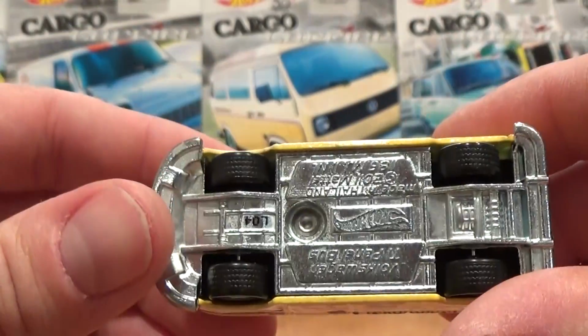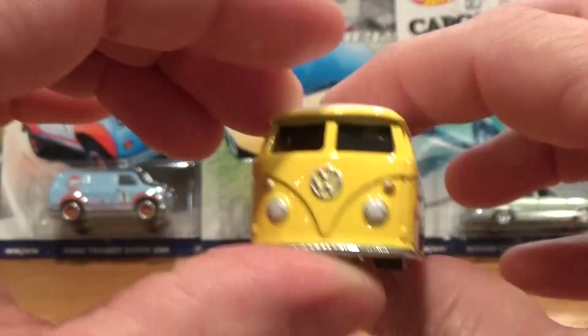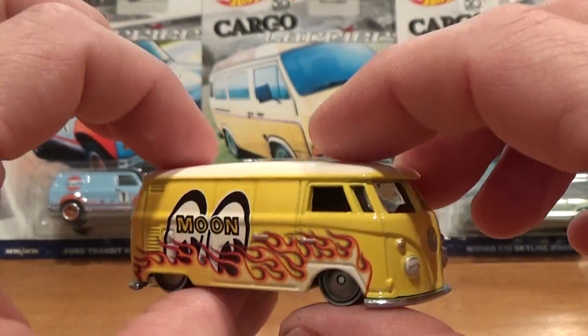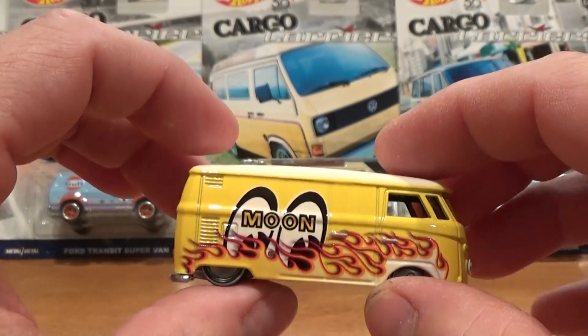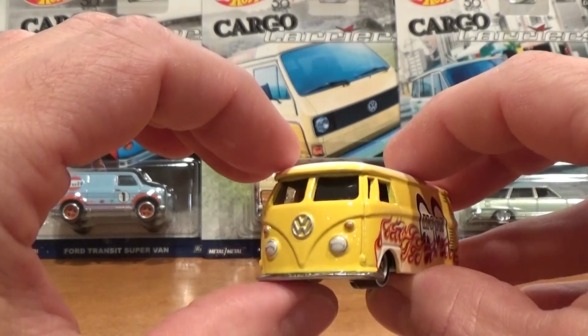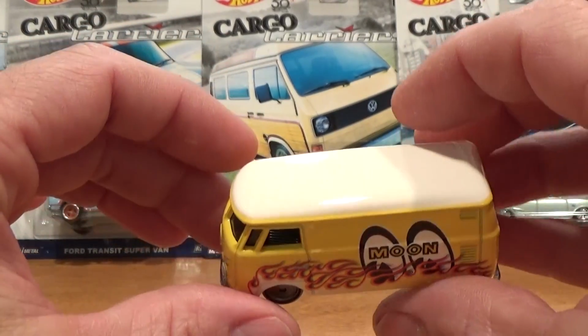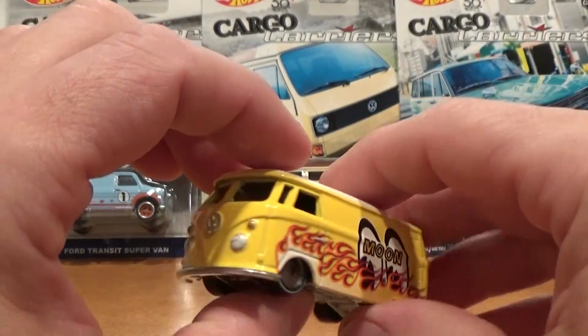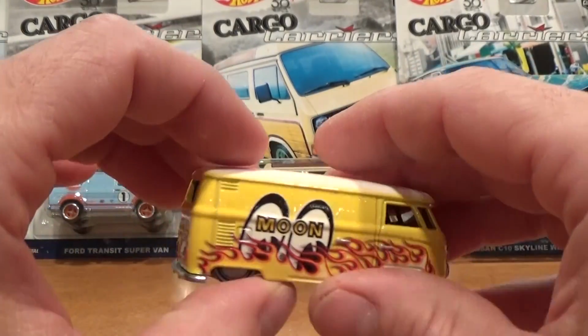Awesome vehicle. The bus, I think, is a hard one to find because this is the first realistic paint job, as I had said earlier, for this casting. Every other casting has appeared in the pop culture series and features like a big Star Trek character's head on the side, or Boba Fett or something like that.